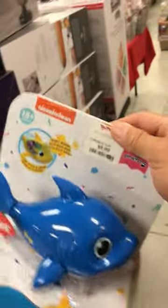So there you go, the old TJ Maxx run. I might buy this baby shark thing. I hope you had fun on my little trip to TJ Maxx. Anyway, I am out. Go forth.